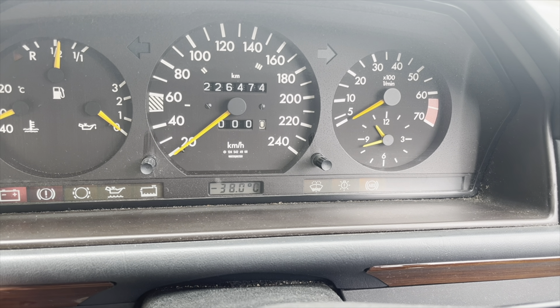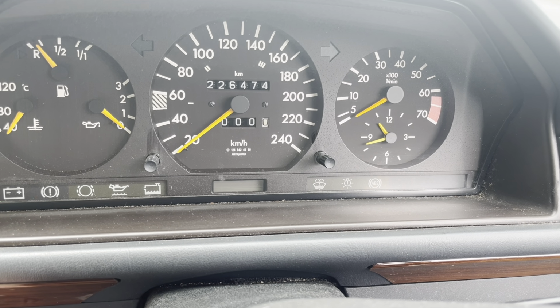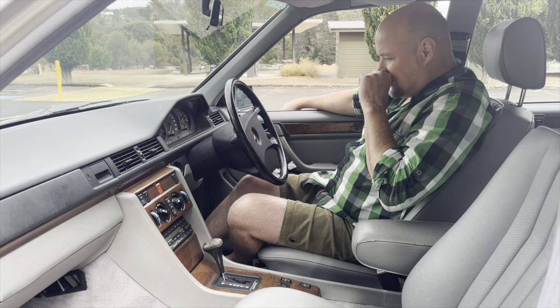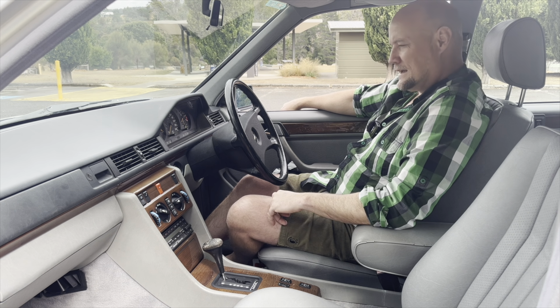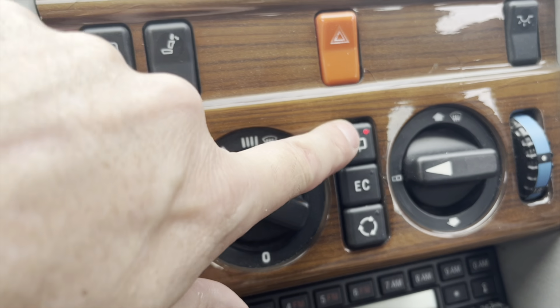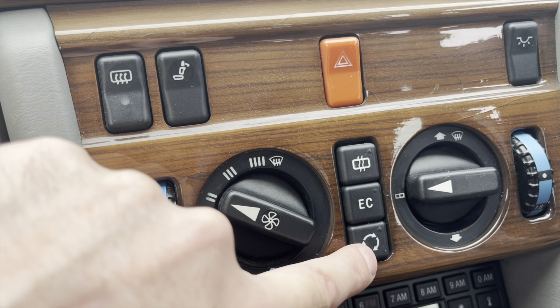When it did 226,000, it could have been last week or it could have been 10 years ago. Another thing that's fairly major that I do want to get rectified is the aircon doesn't seem to be working at all. Doesn't matter which button I push or don't push, the air conditioning compressor is not engaging.